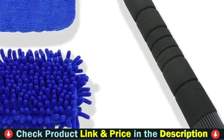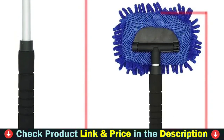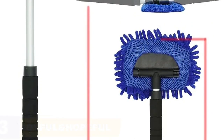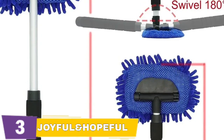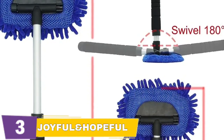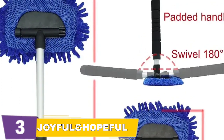This inside windshield cleaner tool set includes 2 pieces of premium microfiber and 1 piece of chenille for streak-free cleaning of the interior of the windshield. With its extending handle and pivoting head, this windshield cleaning tool makes it simple to clean those hard to reach spots. The 17 inches length of this telescopic windshield cleaner tool makes it simple to clean both the front and back inside glass of a car.